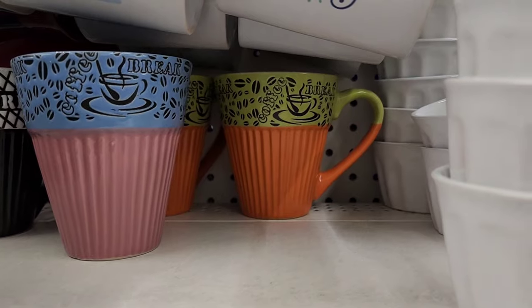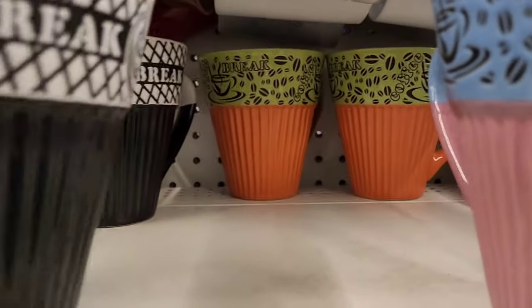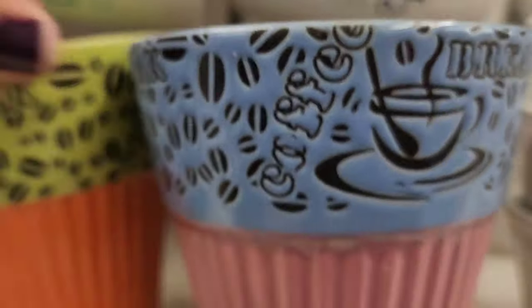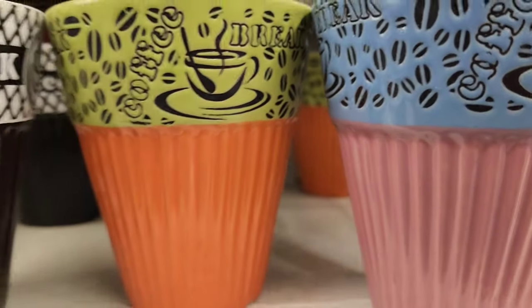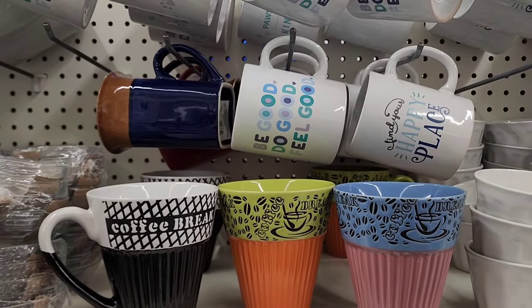Coffee break. Coffee. They got the orange one in the back that says coffee break as well. Let's see. It says coffee break as well. I don't want to break anything in here. Coffee break is enough. So those are what they have here.